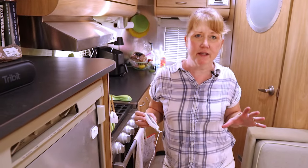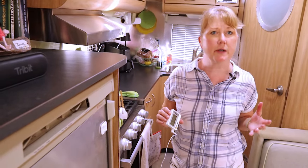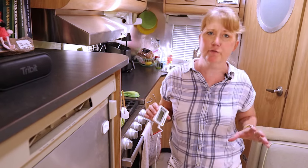So item number 10 is a fridge thermometer. You don't have to go as elaborate as this one from ThermoWorks, but a standard little $10, $5 fridge thermometer will tell you if your fridge is cooling properly and it's good for food safety.